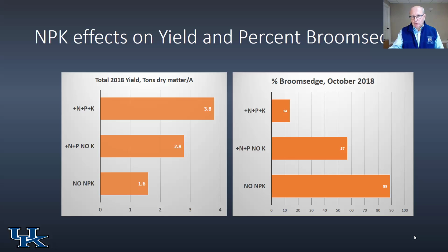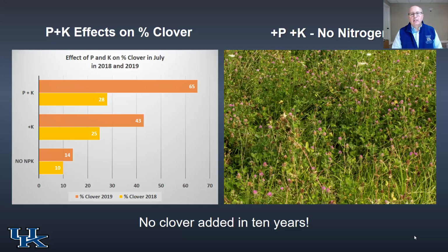But that's not even the best news. This site had not had clover added in 10 years, or more, actually. When we addressed the P and K needs and withheld nitrogen, we had a burst of red clover. The yellow bar, the lighter bar, is the clover in the first year, and the darker orange bar is the clover in the second year. And you can see that when we put the phosphorus and potassium on that site, we saw 65% ground cover clover volunteering in this grass pasture.